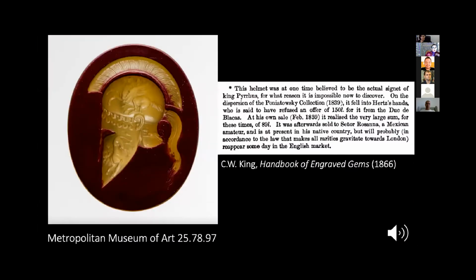The second gem described by King in detail seems to be this one, now in the Metropolitan Museum of Art, depicting an elaborate Corinthian helmet with Bellerophon riding Pegasus above and the Chimera on the cheekpiece and a dog on the neckpiece. It had belonged to Prince Poniatowski and then Bram Hertz before being acquired by Rosanna, according to King.